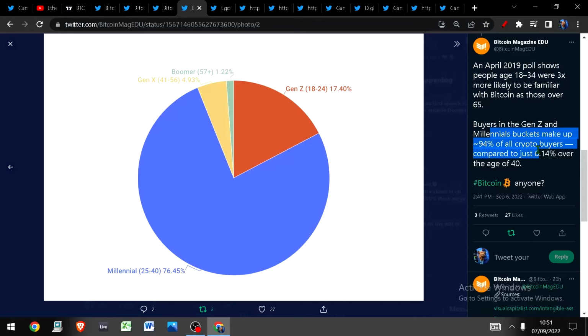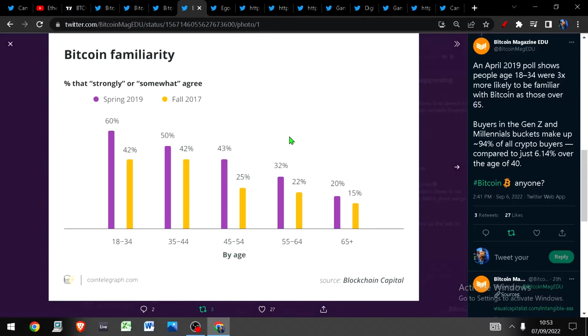Buyers in the Gen Z and millennial bucket make up to 94% of crypto buyers, compared to just 6.14% over the age of 40. But as you can see, millennials hold a huge chunk, and millennials added to Gen Z hold a huge chunk, right? Boomers and Gen X hold very little crypto. And just to reiterate this point, Bitcoin familiarity, percent that strongly or somewhat agree. You can see that the older they get, the less likely they are to understand Bitcoin and crypto.